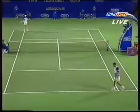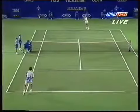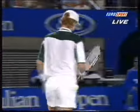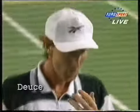Complete mishit on the returner serve. Again, that is not an easy return for a right-hander against a left-hander. Oh, well, he's making life tough for himself. And again, the forehand volley goes astray.